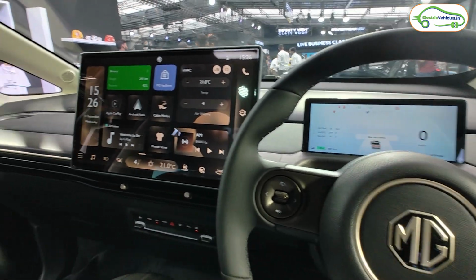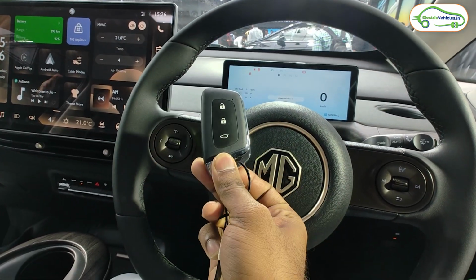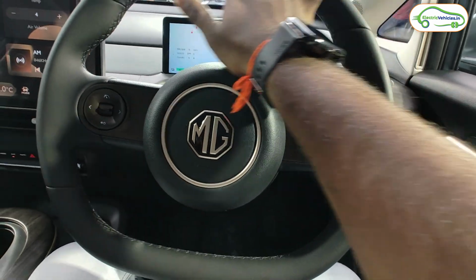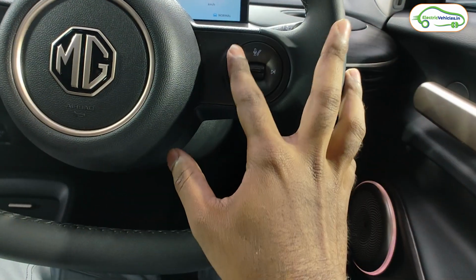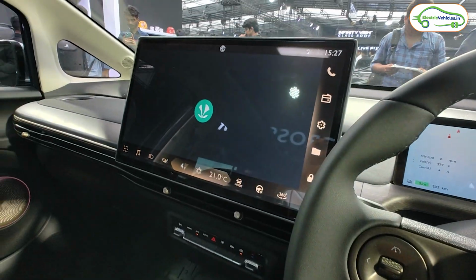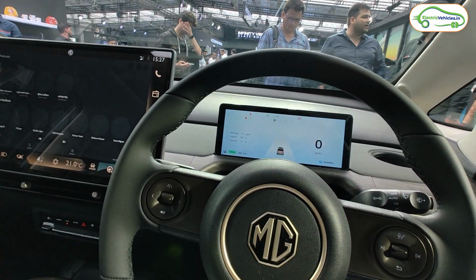Guys, these are the interiors of this MG Windsor EV, and this is the key fob. It's a very simple and very basic key. Now let's explore the interiors. First of all, let's look at the steering wheel. This is a similar kind of steering wheel compared to the MG Comet EV. Here we get some buttons, and on the left hand side we get these buttons. Here is a cruise control option, and this is a customizable button to control this 15.6 inch display. So there are 2 displays in this MG Windsor EV.